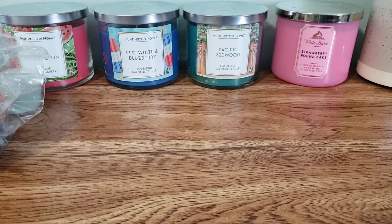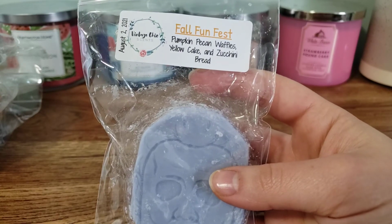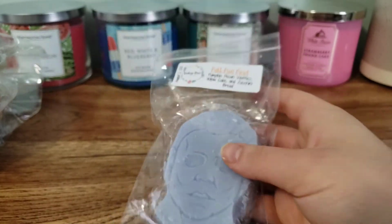All right, let's get into the, I don't know. I'm looking at the box and there's a lot. I'm going to try to get through the Halloween sampler first if I could find everything. Anyway, let's get into it. Fall Fun Fest. She put this in my sampler when I already bought this, but that's okay. I love the scent, so I'm excited.